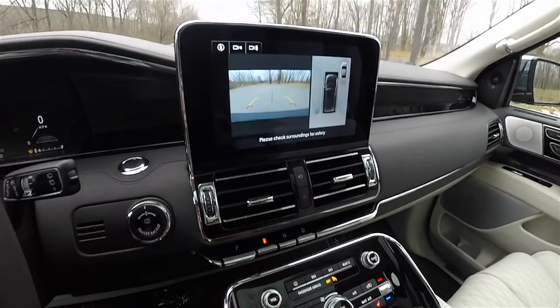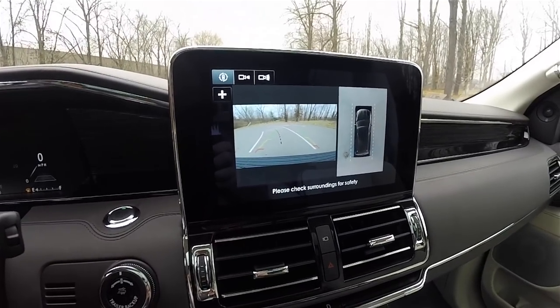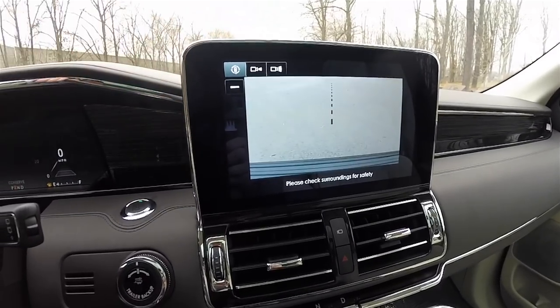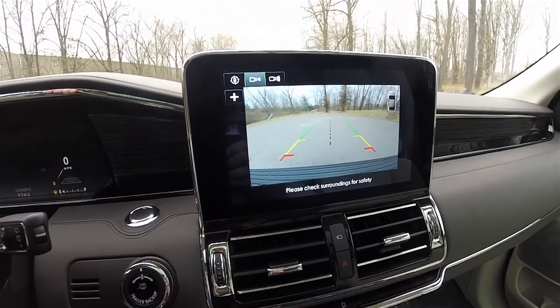By placing the vehicle in reverse, it activates the reverse cameras. They do feature active guidance lines with the steering wheel. You've also got a 360-degree top-down view. Another nice feature is you can expand your camera views, as well as change your positioning.